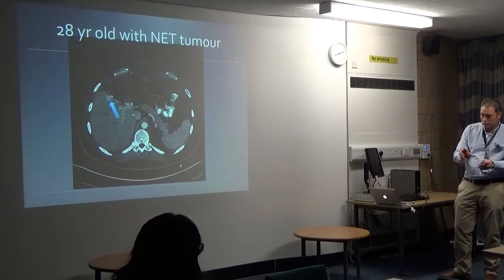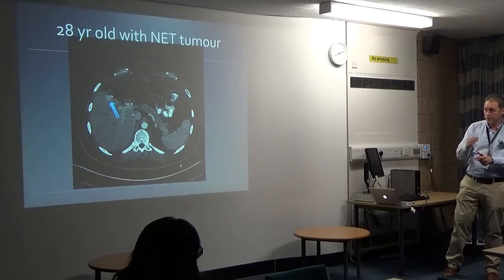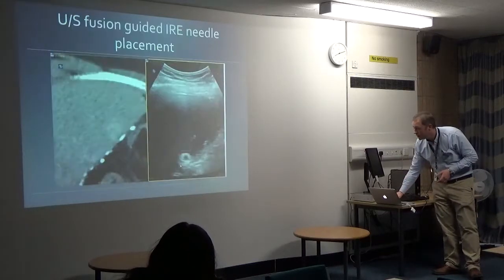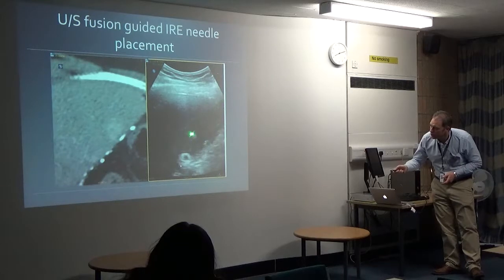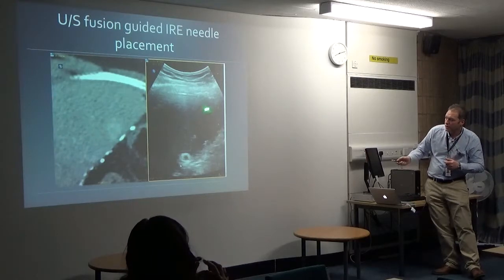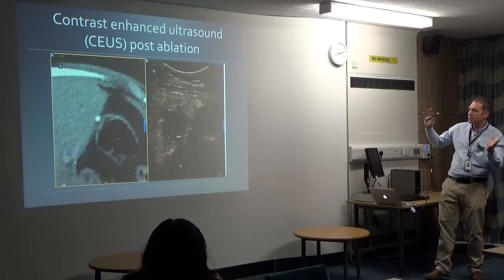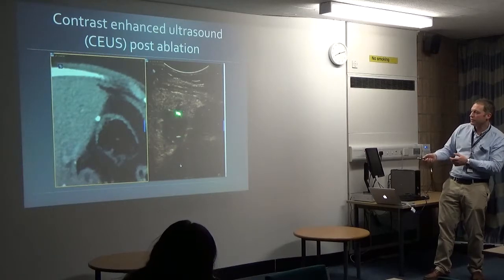You also couldn't put a microwave needle in and burn that because you'd burn and damage the bowel next to it. So this is an ideal case for this nano knife treatment. We put the needles in around this tumour and zap it, essentially. These two little bright dots are the needles gone in around the tumour. We've used this fusion again, which has been really helpful, because the tumour was difficult to see, to help guide these needles in. After giving the treatment, we injected some bubbles to look at the area, and we've seen that there's no tumour left in the zone that we've treated.